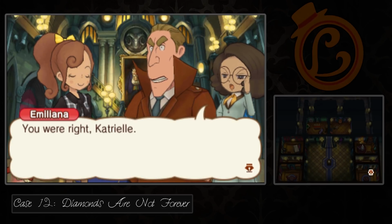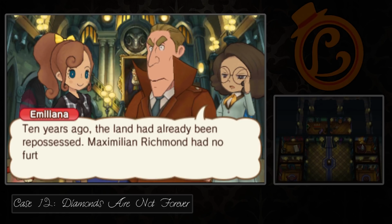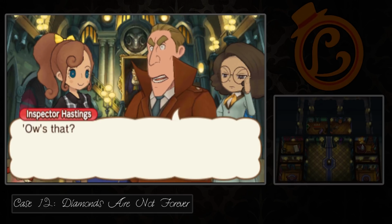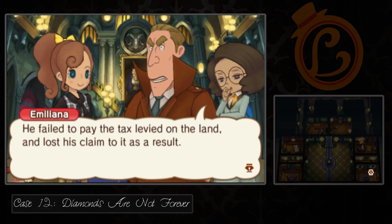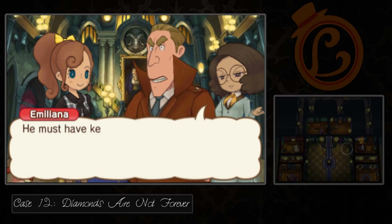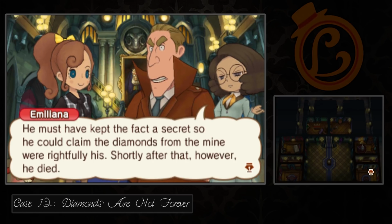You were right, Katrielle. 10 years ago, the land had already been repossessed. Maximilian Richmond had no further rights on the mine at that time. How's that? He failed to pay the tax levied on the land and lost his claim to it as a result. He must have kept the fact a secret so he could claim the diamonds from the mine were rightfully his. Shortly after that, however, he died.